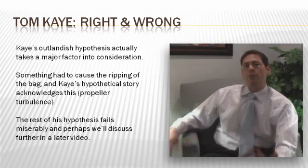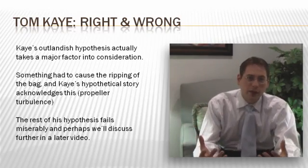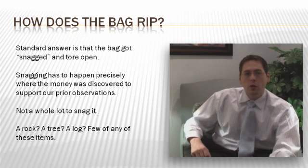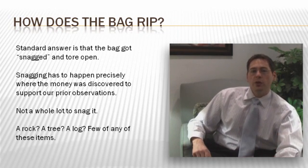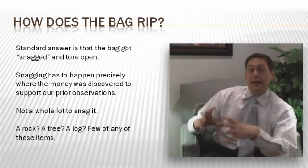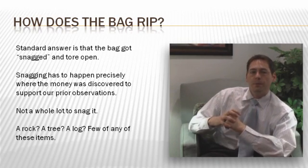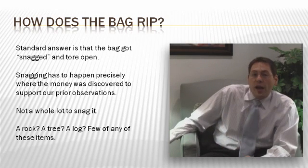So, how does this bag rip? Okay, in Kaye's story, you've got a propeller that causes it to rip. Well, since we conclude that the money must have traveled inside the actual bag, how did it rip? Because it has to rip. And why does this happen?